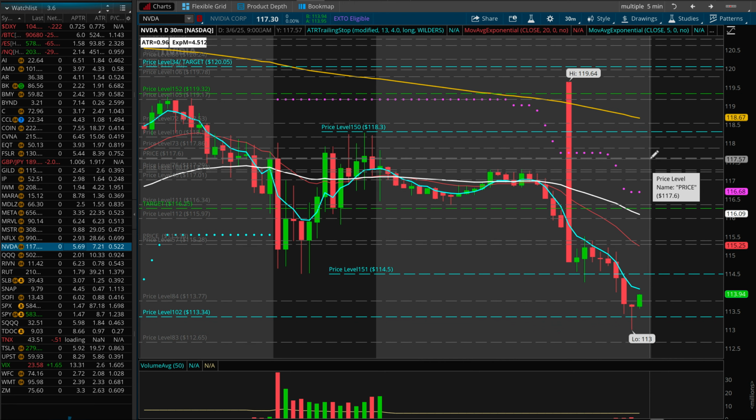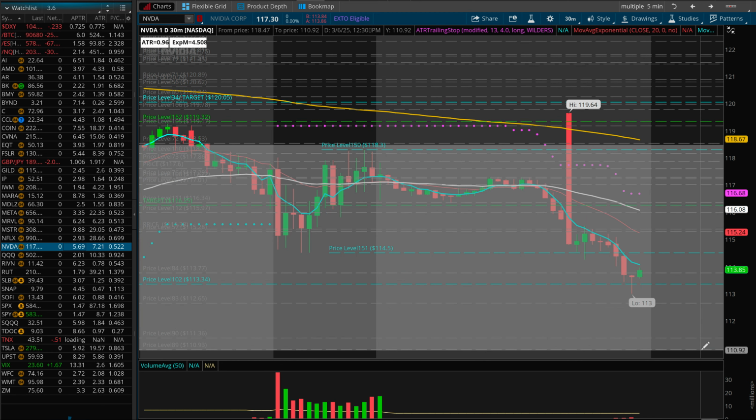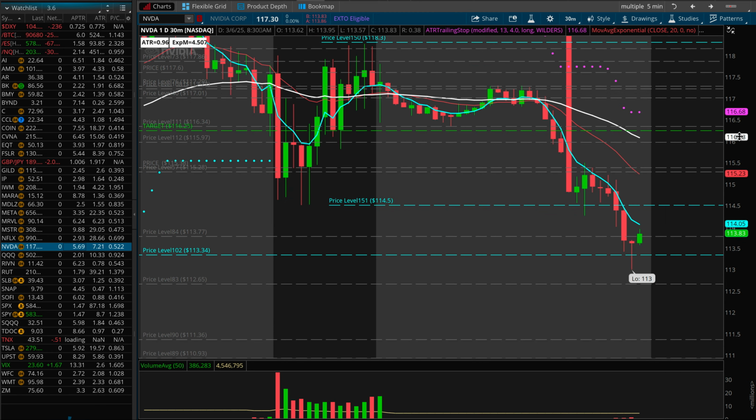Breaking the 117.60, it is possible, right? There's a few layers, 117.86. Again here at 118.30. And again at 118.53 brings us back to the 200 EMA at 118.67. So if you're trading NVIDIA today, those are areas that I would watch to the upside or resistance area.